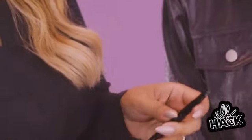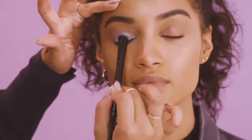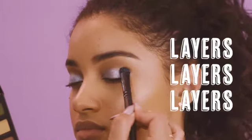A little tip is to wet the brush a little bit with some setting spray and then pick up some product so that it can definitely lock it in on the lid for more intense color payoff. So you definitely want to pack it on in layers.